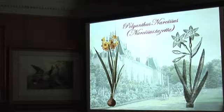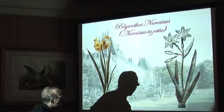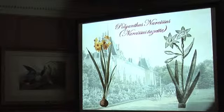This is the Polyanthus narcissus. The inflorescence, or the group of flowers, as we botanists call it, is 4 to 8 flowers. Here the artist in the black and white line drawing has 4. Here's Redouté. There's 2, 4, 6, 8. Who do you appreciate? Yeah, Redouté. Very careful to not add another one just because it maybe looks better with 9 or whatever. Very careful to follow the science.